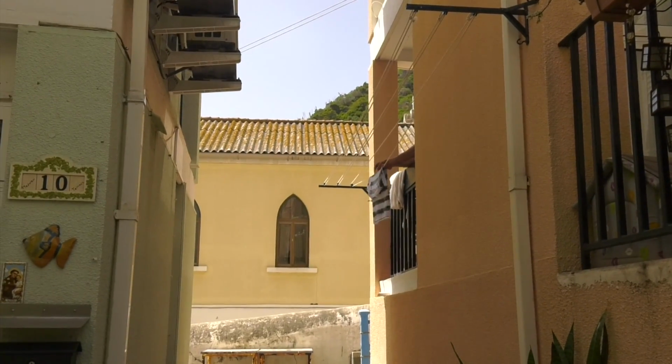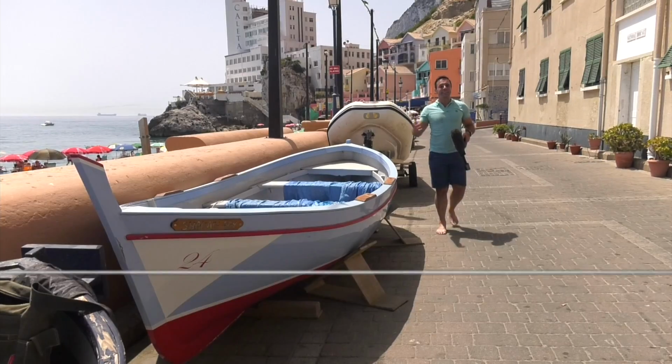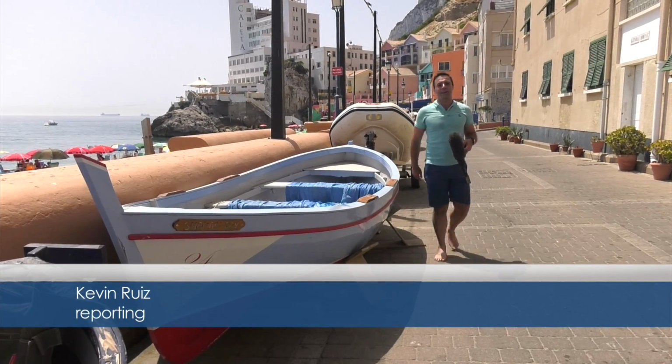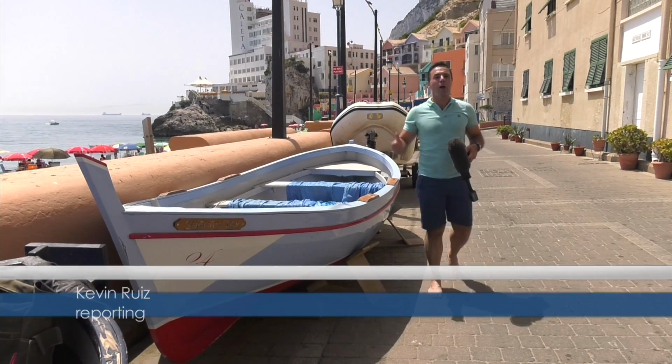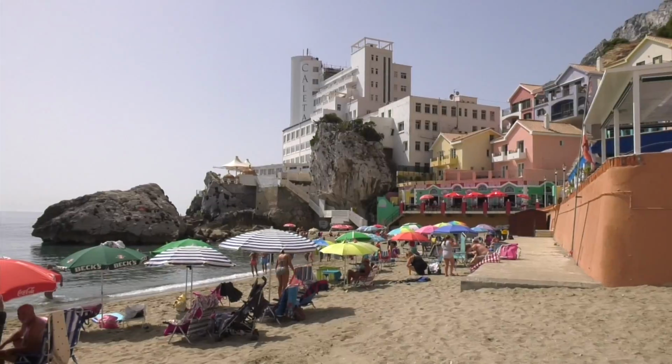In the 1500s, this place was known as La Almadravilla. Later on, it appears in records as La Caleta and subsequently became known as Catalan Bay. Today, we've come down to this beach to see how much of an impact the place has had in the creation of a people, los caleteños.